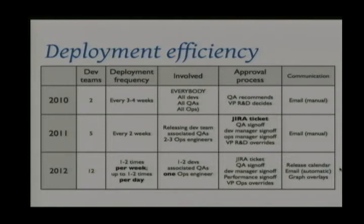So in 2011, we actually went from 2 development teams to 5 development teams. In 2010, it was basically a devices team that built the e-reader stuff and the web and backend stuff. In 2011, we actually had iOS applications and Android applications and those kind of things, and they all had their own release schedule. So we did releases every 2 weeks. And the team that was doing a release would take 2 or 3 operations engineers, which was basically the whole team then, almost.